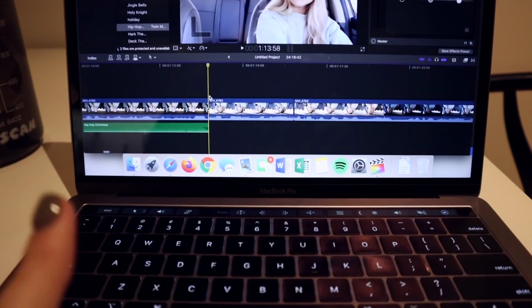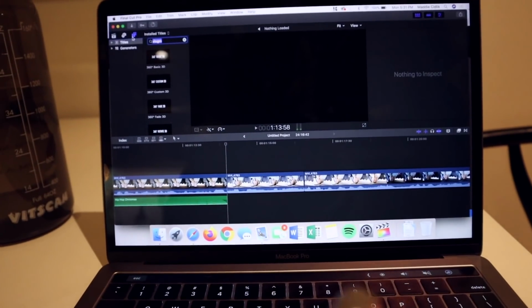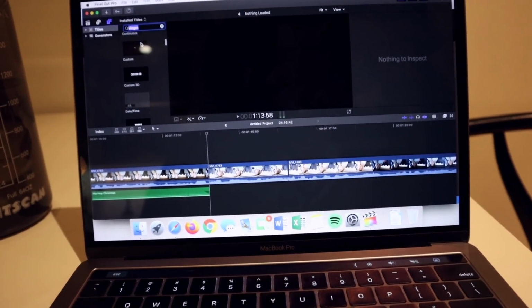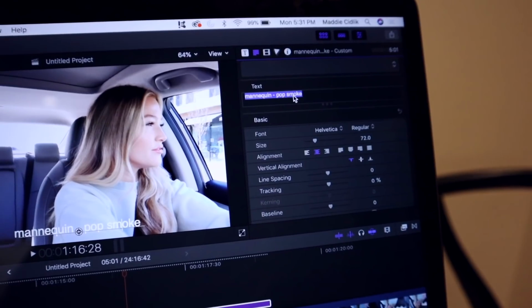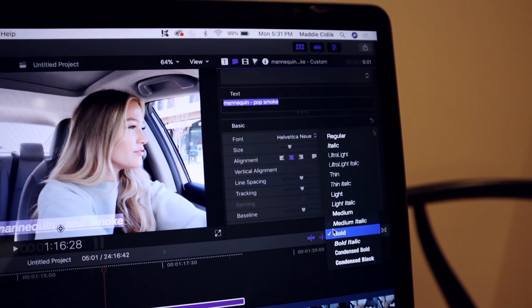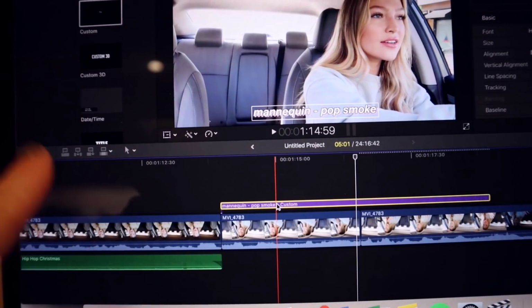Hi, kitty. And then, like I said before, I'm going to add in text saying the song title and artist for all 100 songs. So this is gonna take a while, but I just go over here and add in the custom text, typed in the name, gonna change the font up. So then I'm just gonna copy and paste this text every time a new song starts.